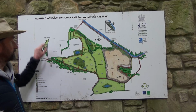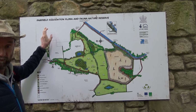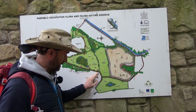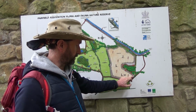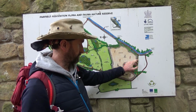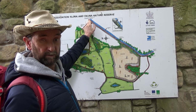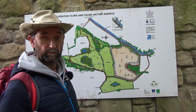So we've got a map here of the Fairfield Association. It's a community orchard and nature reserve. So we are here. We're going to follow the path through the orchard all the way around, following it round, and then we're going to try, I've not been through this bit, we're going to come through this little bit of a woodland here, following it round, which will then bring us up to the canal. When we get to the canal, we're going to jump on the canal and follow the canal all the way back to Lancaster, and then we'll come off the canal and then back to the train station where we started. So it should be a good walk.